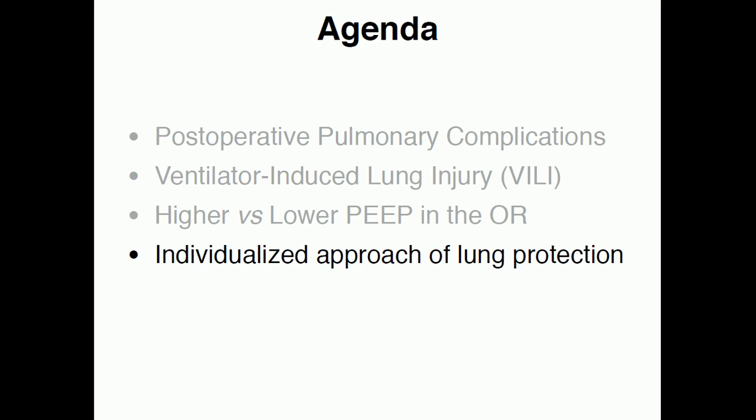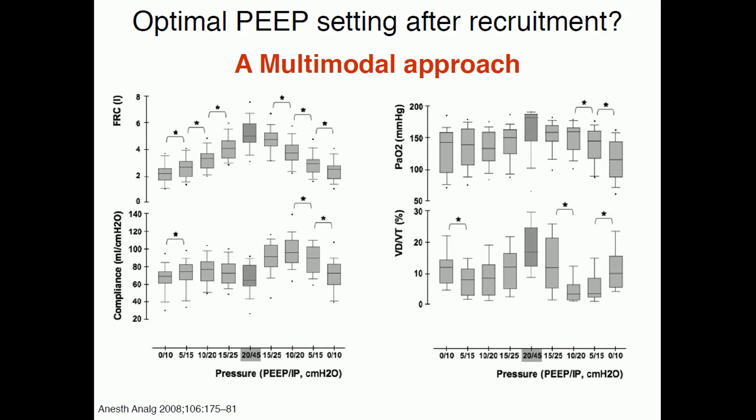And finally, to conclude, I'm quite sure that the final approach will be to more individualize our settings. How can we do that? Probably we need to have a multi-parametric approach, a kind of bundle, to be more precise in the settings of PEEP in every patient. And you can easily do that by combining, for example, different parameters.